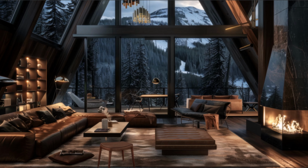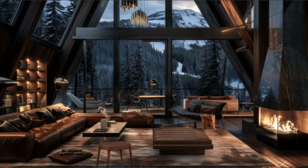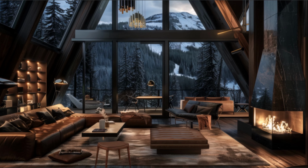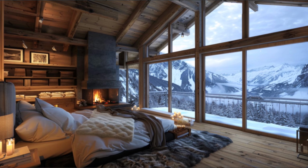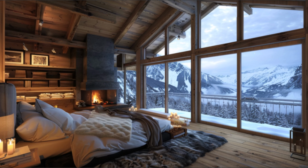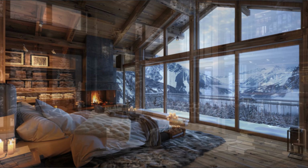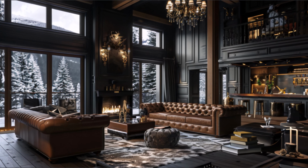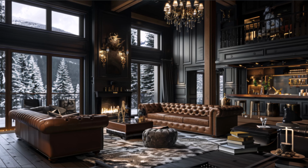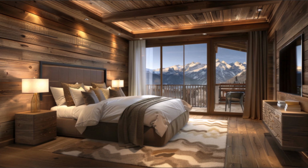Natural light plays a crucial role in chalet interiors, complemented by warm artificial lights from lanterns and candles. Modern chalets often include contemporary fixtures that maintain a cozy ambience. The right lighting is essential for creating the perfect mountain retreat feel.